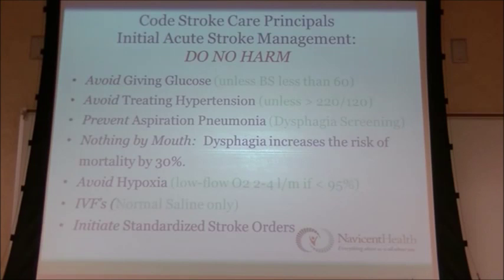And again, avoid treating hypertension. This would be in your ischemic stroke patients. An ischemic stroke patient's blood pressure can be as high as 220 over 120 according to the guidelines. Of course, we won't keep it that high. Sustain that blood pressure. However, over the first 24 hours, we are not as aggressive as treating blood pressure because hypertension is a physiological response to an ischemic stroke.